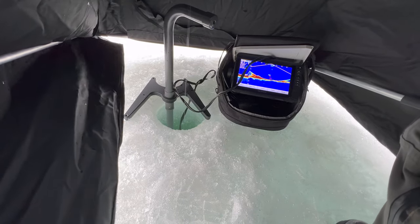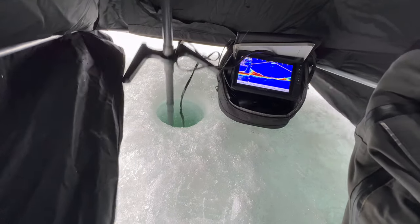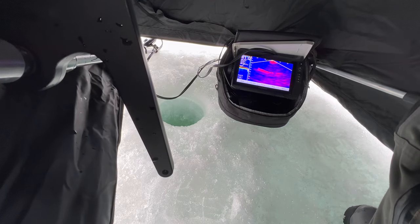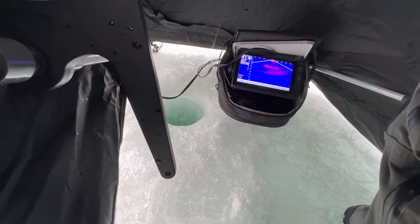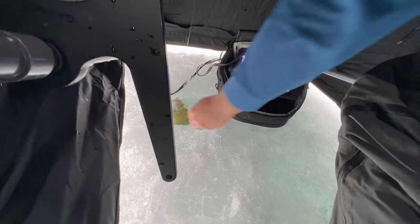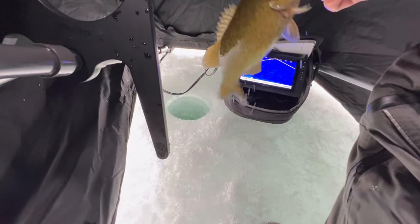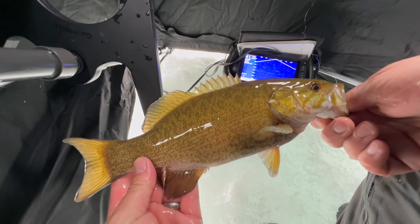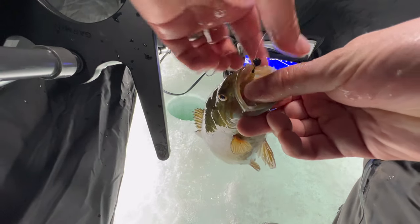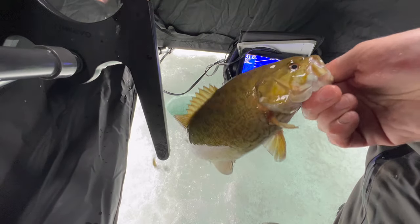One last fish. Things are starting to slow down, and I gotta make a move here pretty soon, but finally hooked one last fish here. This should be a good one to end it on. Man, did he work it. Oh yeah, nice. There we go. Another nice little smallie to end it on right there, you guys. Absolutely crushed that B-vibe again. They are loving that soft plastic.